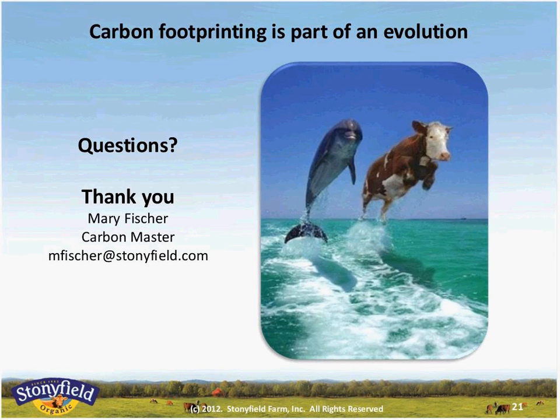And finally, to say that carbon footprinting is part of an evolution. We are taking the next step toward becoming as responsible and transparent about our environmental impacts as possible. It's not perfect yet, but we are working toward as perfect a tool as we possibly can, and becoming as transparent a company as we possibly can. That's it for the information I wanted to pass on with these slides, but I'm more than happy to take your questions now, and if need be, talk with you offline.